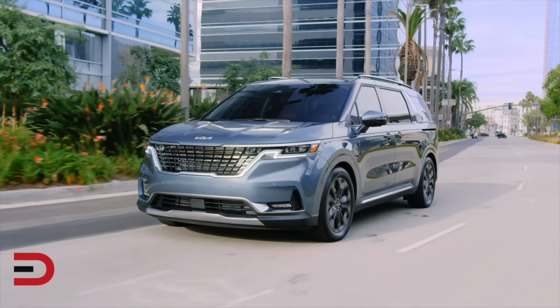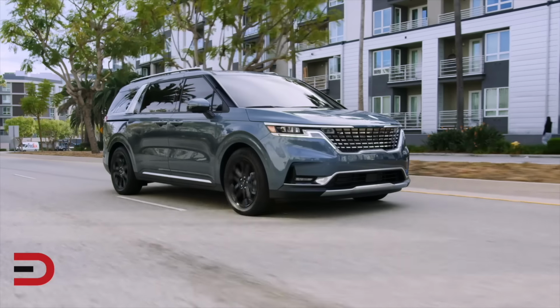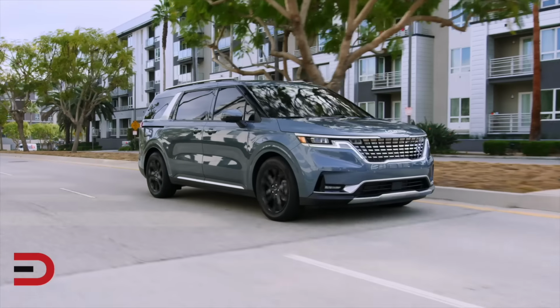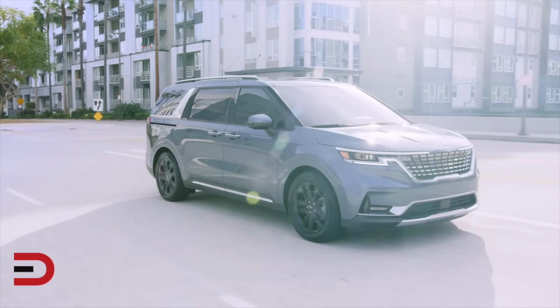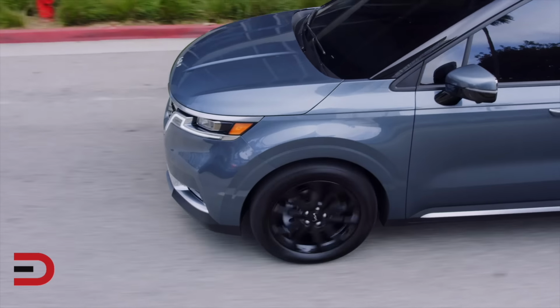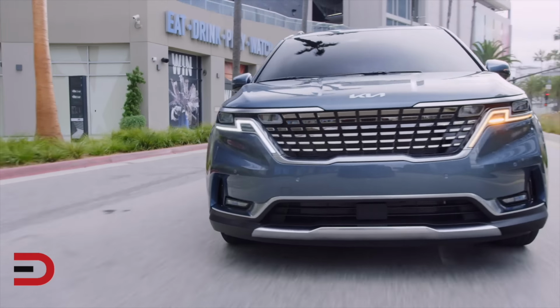The better choice, they say, the Kia Carnival, priced between $34,000 and $47,000, overall fuel economy 21 miles per gallon in mixed driving. Why is the Carnival better? It's roomy, comfortable, and refined. In its second model year, it feels much more contemporary than the Pacifica, they say, which debuted in 2017.